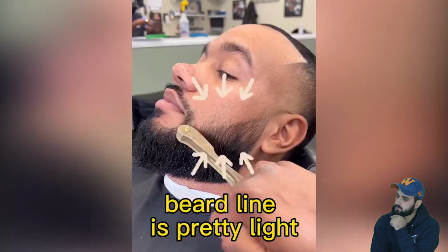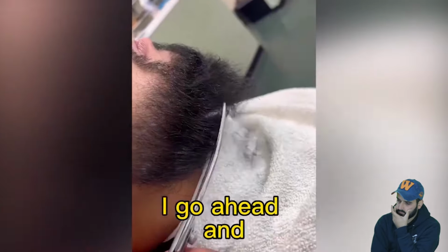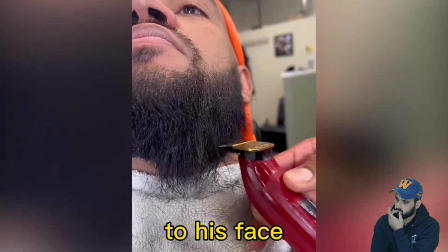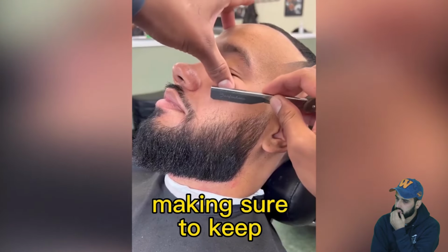This new client's beard line is pretty light. Other barbers push it down like that. To prevent pushing it down, I go ahead and sculpt everything nice and tight to his face, and then I'm gonna go ahead and use my razor to line that top line, making sure to keep it nice and natural, and then boom, that's the finished product. Let me know what you think. If you're in Lower Maryland, click the link in the bio.